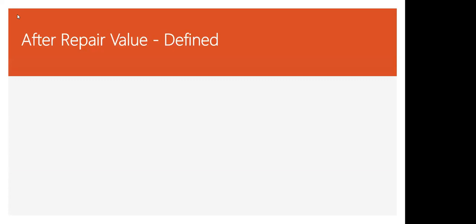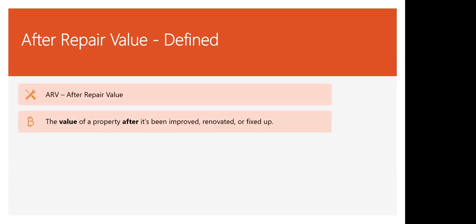All right, after repair value. This is where a lot of people get hung up. So what is the after repair value, Mr. Ray? Well, it's like three or four different things. So stay with me, and I want to make sure you ask questions on this. It's the value of the property after it's been improved, renovated, or fixed up. So after you fix it up, that's the after repair value. But that's not the only thing. The after repair value could also be the appraised value, whatever the bank says it's worth. When they issue an appraisal, the appraisal comes back and the bank says this is what it's worth. That's the after repair value.